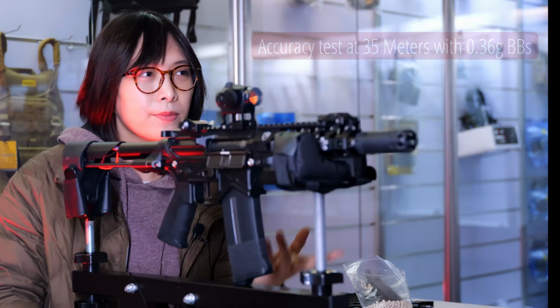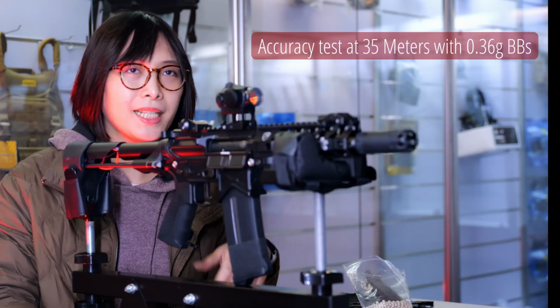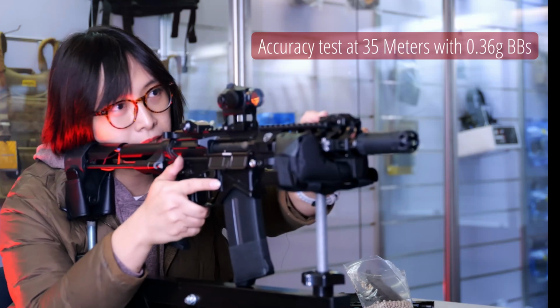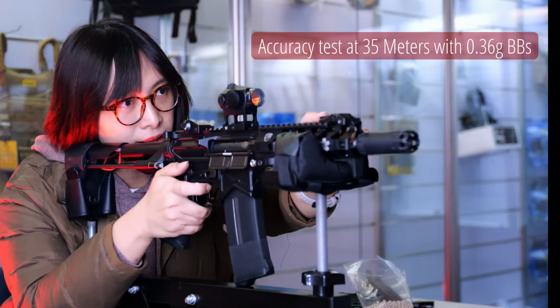Alright, so let's bring it back further to about 35 meters. Still using the same 0.36 BBs, and 15 shots in. Let's start counting.